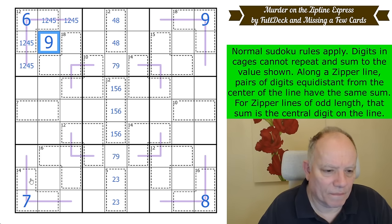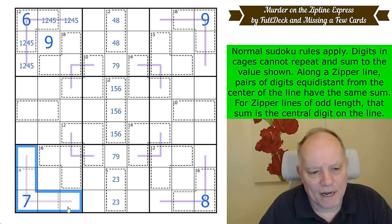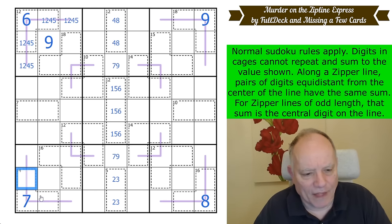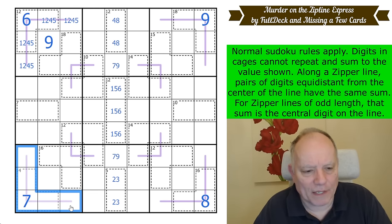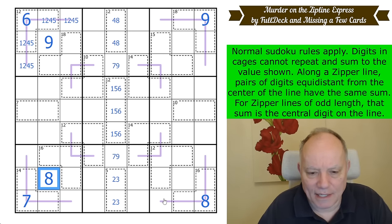7. I suppose actually maybe the simple way to do it is multiply 7 by 3 here. That must be the total of the zipper line, because we're looking at a 7 there, a 7 pair there, and a 7 pair there. So we multiply it by 3, that's 21, plus that cage is 37. To get to 45, we need an 8. Let's do that here. 8 times 3, 24, plus 12 is 36.